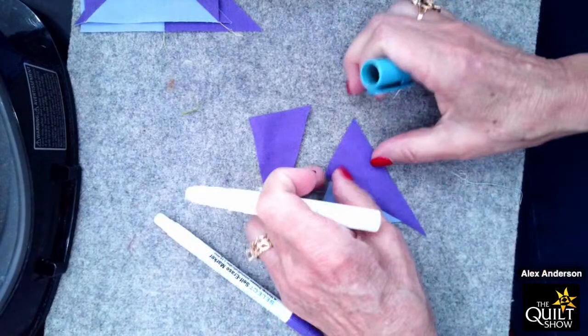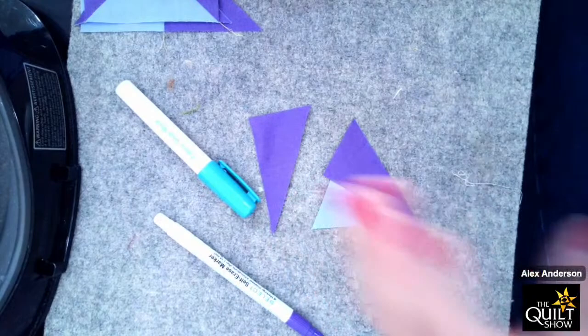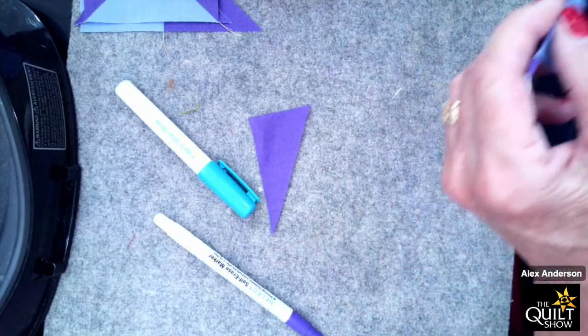And I'm also going to be sewing two biases. This shape gets weird, all right? Okay, that looks good to me. I'll be right back. All right.